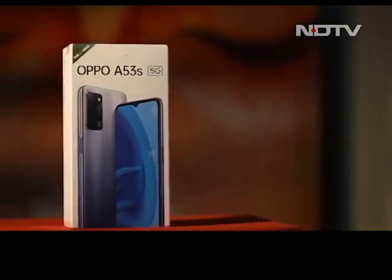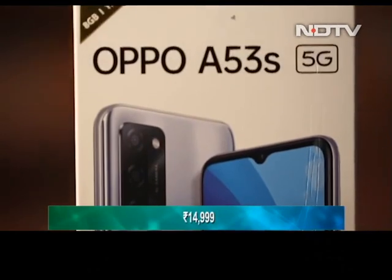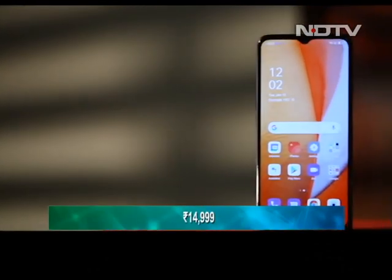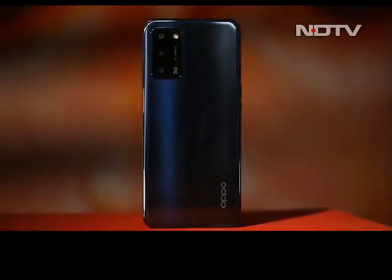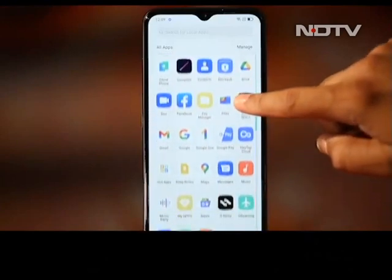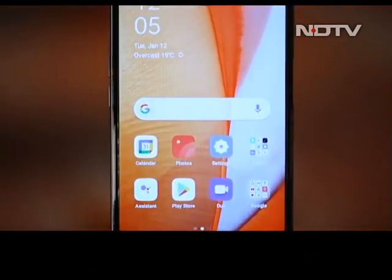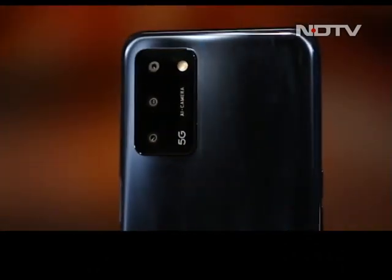Priced starting 14,999 rupees, the Oppo A53s 5G is focused at a very specific niche. There are alternatives with more features or camera sensors, but the Oppo A53s brings in the MTK Dimensity 700, excellent performance, 5G and 6 GB RAM in a stylish looking shell at under 15,000. That's quite amazing.